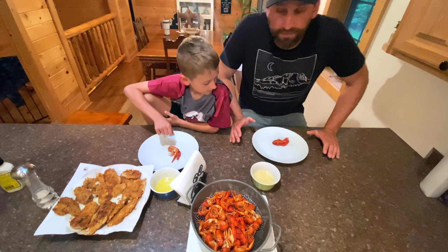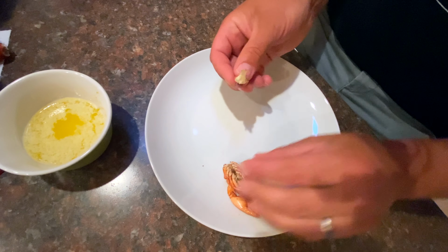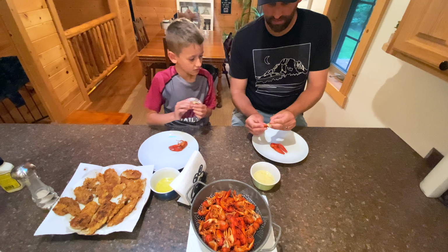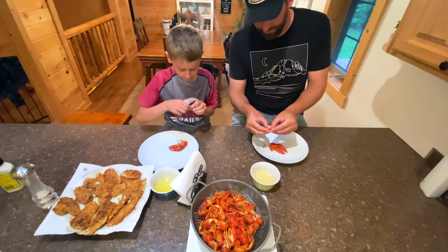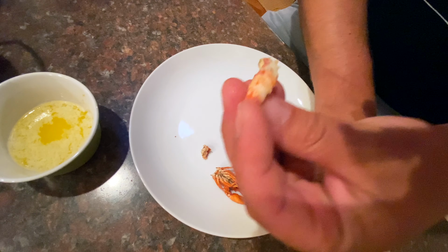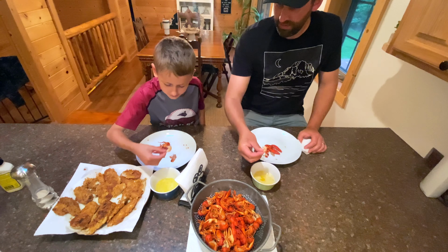Alright guys, it's time to finally eat here. Jackson, what were we going to do first? Do you remember? We just bend the tail back like this, and it pulls everything out, just like that. Pull them in half, and then you're just going to peel them one piece at a time. So one little segment at a time. We're going to pull them off until eventually you've got enough off the meat that you can actually pull it right out. And then eventually what you end up with is that right there. That's the meat. Ready? 1, 2, 3.